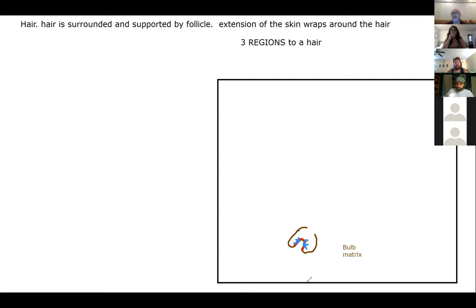Why they stop, I don't know, but the same thing doesn't happen in the skin, or at least not as commonly. I mean, vitiligo is an autoimmune disorder where your immune system destroys melanocytes, so obviously that can cause white patches to occur on the arm, but typically it doesn't happen the same way as it does with the hair. So the bulb is where the growth occurs, where the matrix is located. The hair itself then extends all the way up and out of the skin.